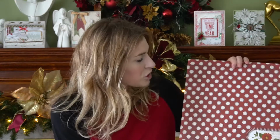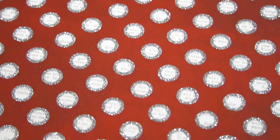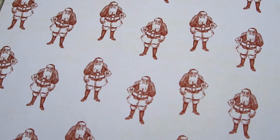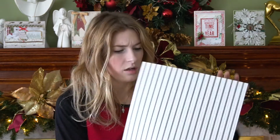New page, a bunch of sparkles with circles, and inside each circle it looks like there's a bit of French lettering. You can't really tell exactly what it's saying, but it's enough French lettering that you can tell, yes, this is French. And then on the back it's a bunch of Santa again, so another background page. I don't think I got doubles of this one. No, I didn't. It's just basic, quick. Another one's stripey.